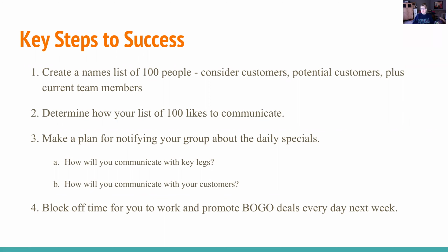And then block off time to do this every day. So whenever we did last BOGO, or one of the BOGOs that we had, I was at leadership retreat. And so I got up an hour early before we went to all of our meetings to first see what the deal was and then figure out how I was going to promote the deal. I typed it into Remind. I had it go out at a decent time, because I'm Central. If I've got everybody in Pacific and I'm sending a text at 8 a.m. Central, that's 6 a.m. in Pacific. That's rude. Don't do that.